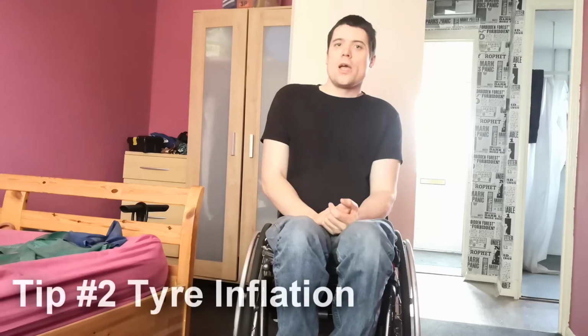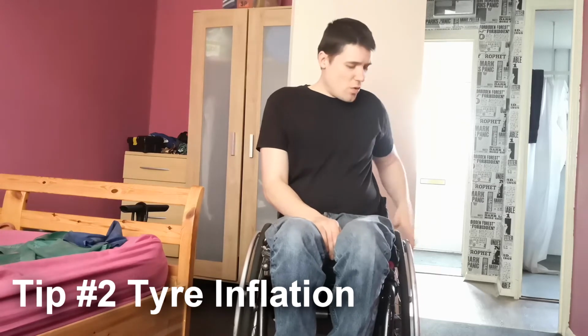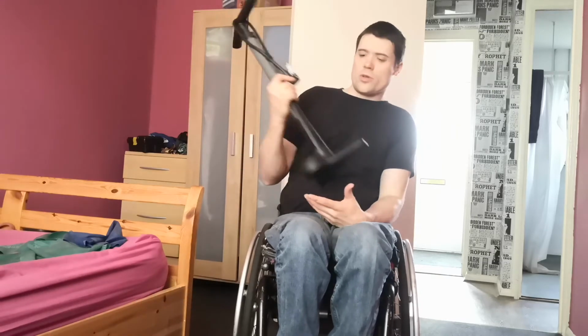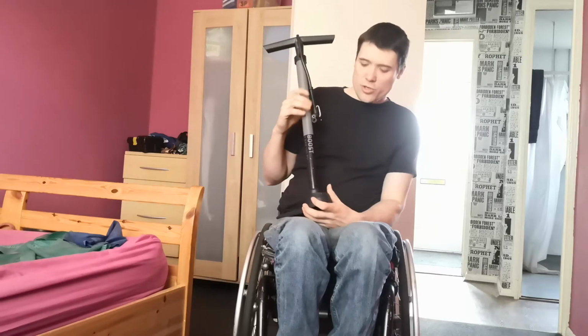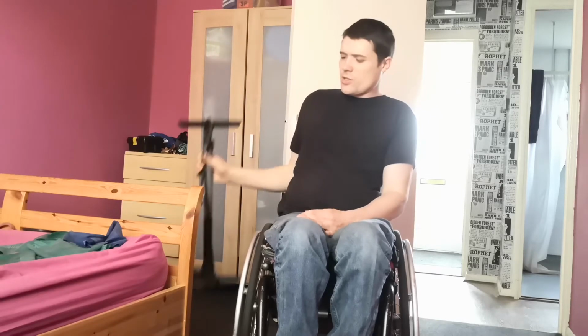Second one is keep your tyres pumped up. Now, I keep my tyres pumped up using a pump with a gauge. You might have an electric one as well. Just make sure it's got a gauge so that you know how much air is in your tyre. I usually keep at least 80 psi, maybe 100 in my tyres. It makes it a lot easier to push and a lot easier on your shoulders when you're pushing around.